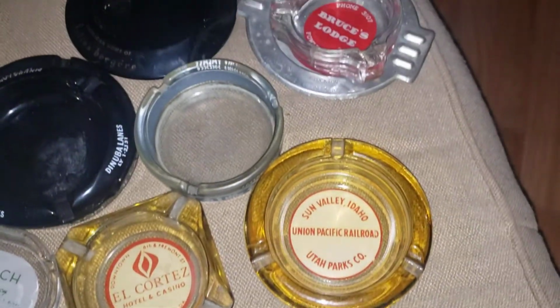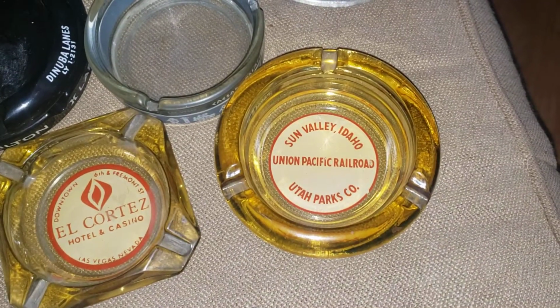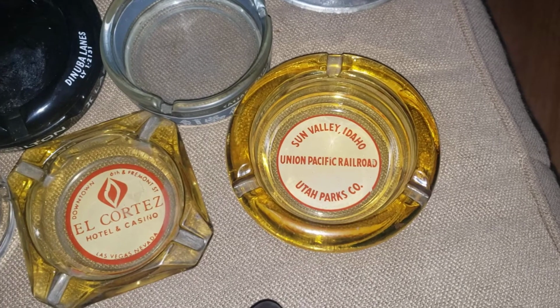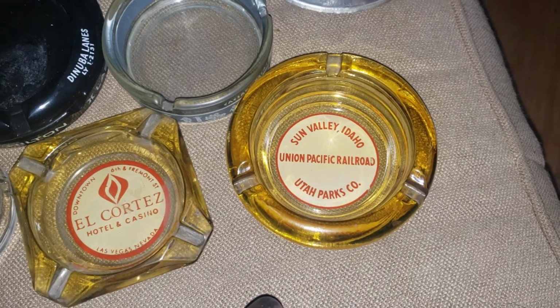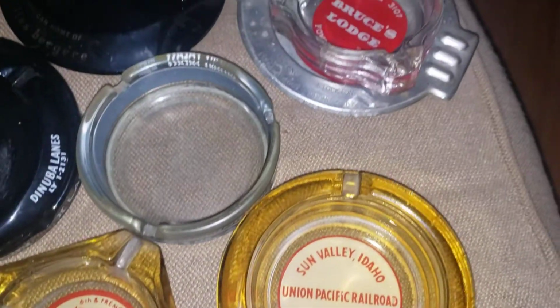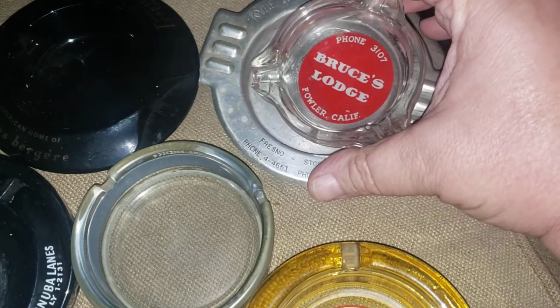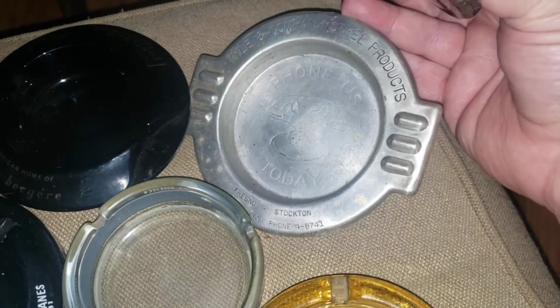So what I'm probably going to do, and there's one I already packed away, is a Union Pacific one like this, only it's clear glass and red, white, and blue. It's not really an ashtray, more like a bowl. I got a Caesar's Palace, and there's another, Bruce's Lodge. It's in Fowler, that's pretty close. And this one here is from Fresno.